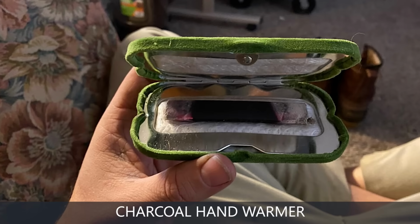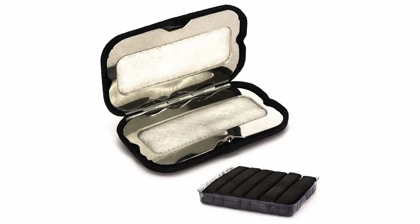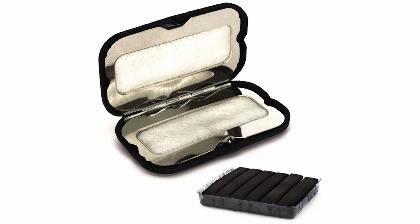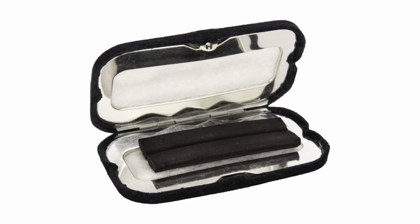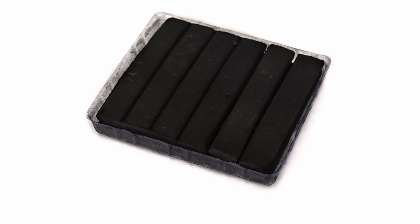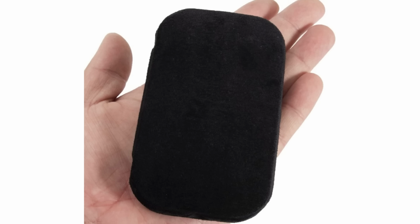What you found is a vintage charcoal hand warmer. These were popular before chemical or rechargeable hand warmers became widely available. The device consists of a metal case typically lined with felt or fiberglass wool, designed to hold a stick of compressed charcoal. To use it, one end of the charcoal stick would be ignited and then placed inside the case.